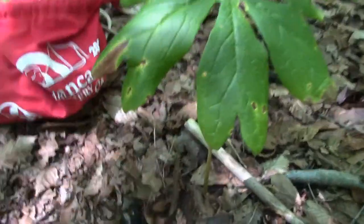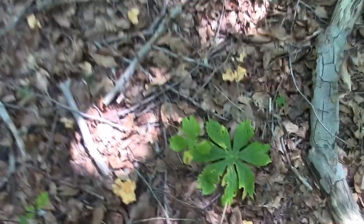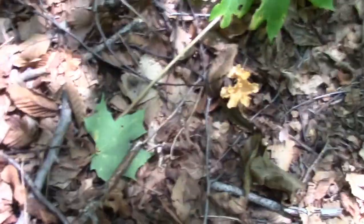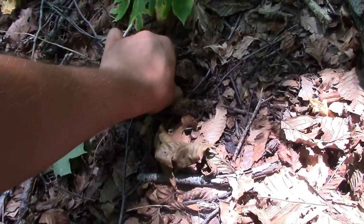I don't even think I've gotten to the big cluster yet. Yeah, this is definitely the first patch I saw. As you guys can see through the camera, they're just really tight right in here. So start at one end, start picking through. We could do this a lot faster if I had two hands, but I want you guys to learn and do the best. Or I'm just an average guy doing average things.